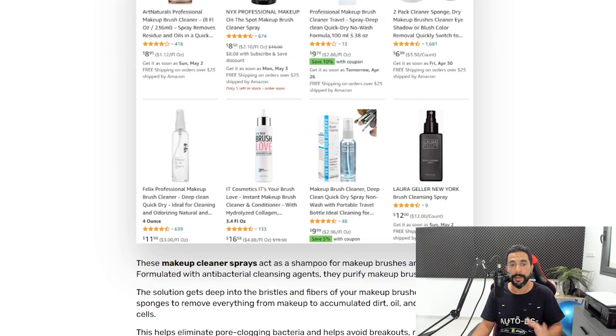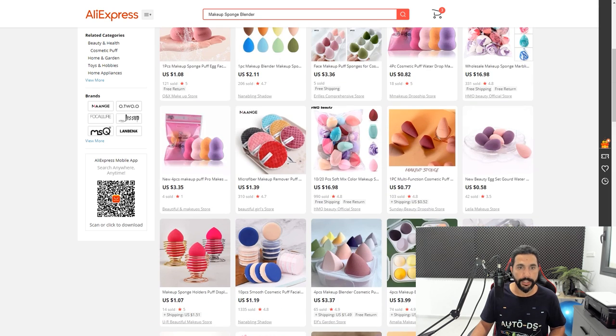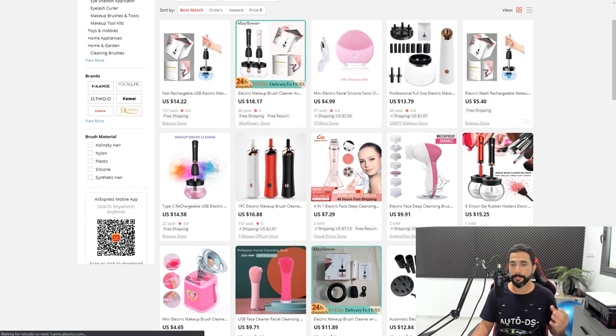Let's move on to the next micro niche, electric makeup brush cleaners. Let me show you what this one looks like. So it's a makeup brush cleaner, but it's also electric, which means you can use it with a battery. You can find a rechargeable one. And this one simply cleans up your makeup nice and easy.